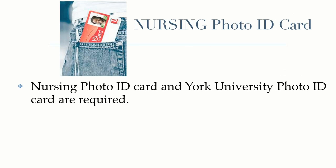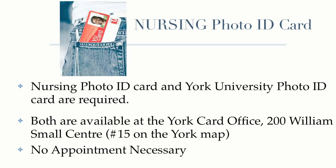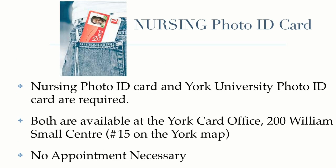Photo identification card. You must obtain a nursing photo identification card prior to beginning your program. You will also need a York University photo identification card, also known as a YU card. An appointment is not required to obtain your nursing ID and YU card. Both cards can be obtained at the York Card Office, 200 William Small Center, Building 15 on the York map.